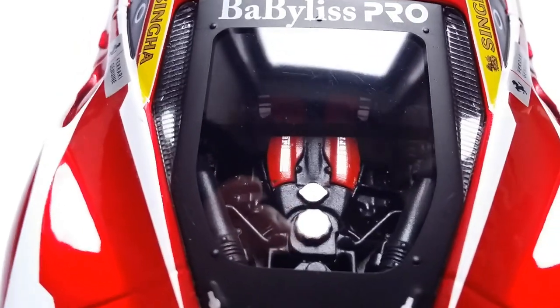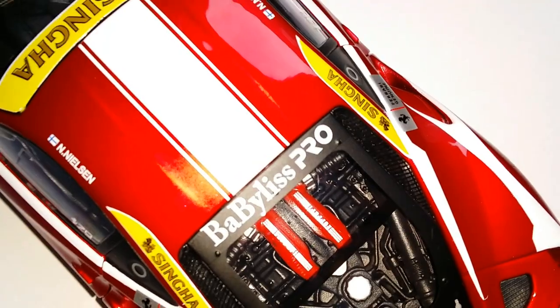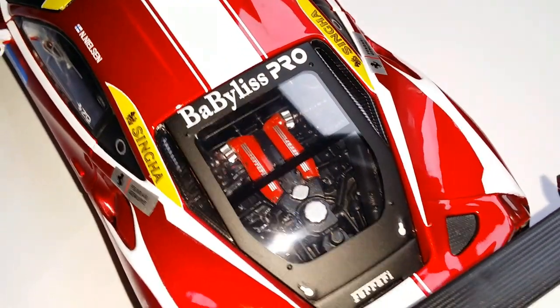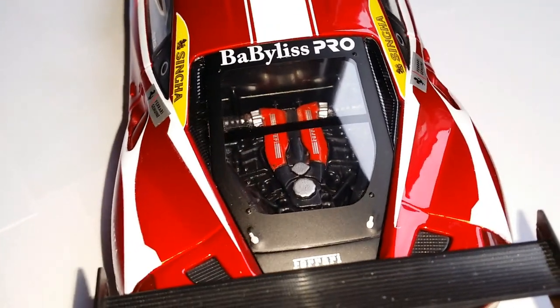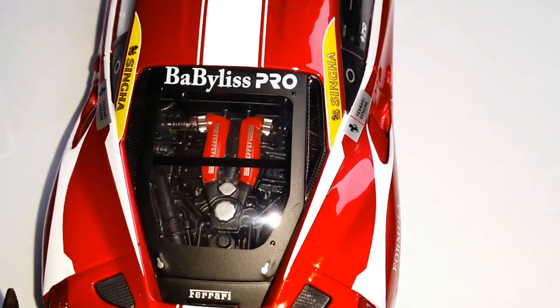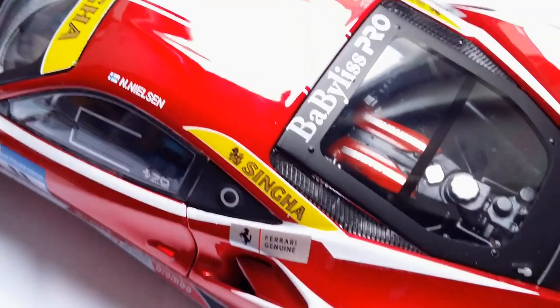And you can see that despite this being a 1/24 scale model, Bburago has put a lot of convincing detail here in the engine. I mean, the red Ferrari engine blocks are there with the Ferrari branding on it. And we also have a little bit of silver detailing for the valve covers. And of course, outside we have Ferrari written and two additional hood pins installed, as well as some texture here for the venting.